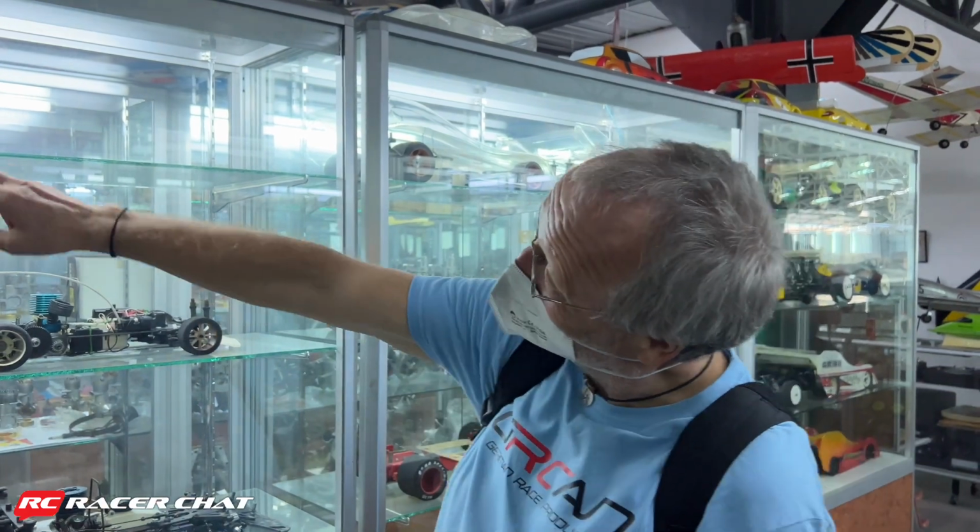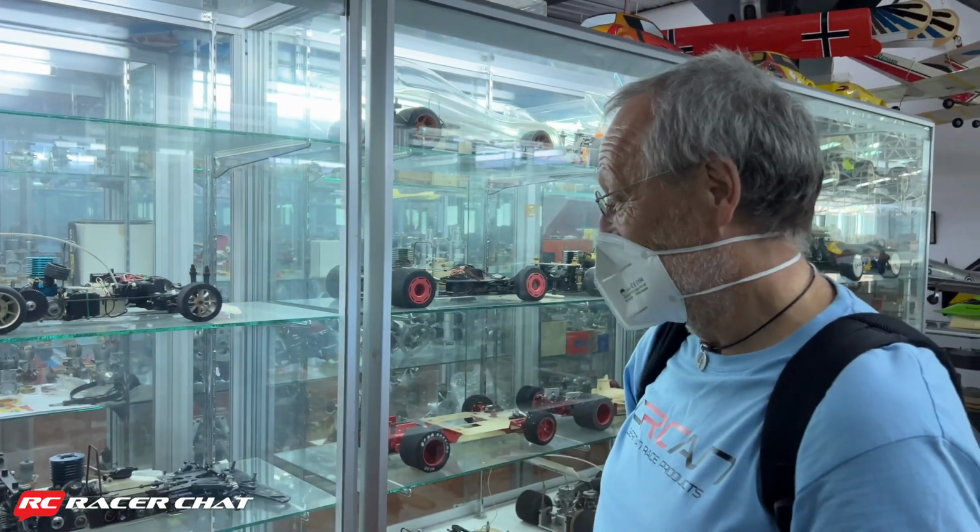That looks like a brand new kit in the box still, is it? Yeah, for sure. Brand new. $195. Wow. Amazing. Also the radio there.